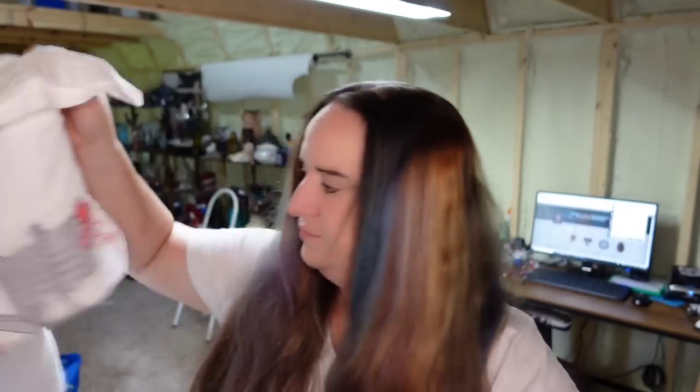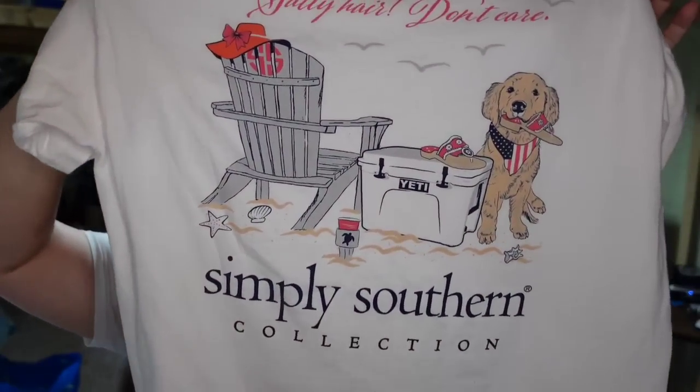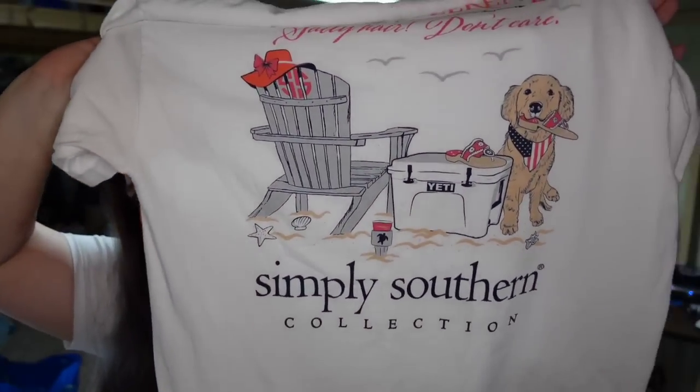And last, this Simply Southern t-shirt sold for $20. I have told you guys several times, but every single Simply Southern shirt I pick up sells within 2 weeks. This one sold for $20 over on Facebook. I paid $3.99, so it will be about a $14 profit, and I am really happy with that. So every Simply Southern shirt I pick up, as long as it's not stained, sells really fast.